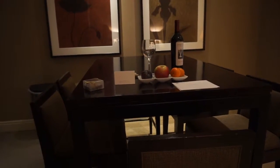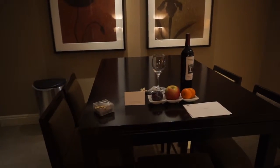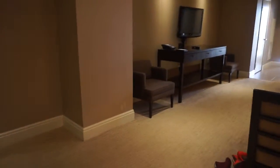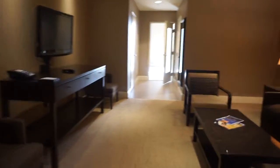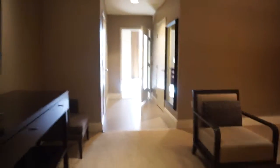And then they greeted me with some fruit and wine and chocolate, which is always appreciated. There's also a cheese plate in the fridge, which was super nice of them. I'll show that clip here of what that looks like. And then here's a little sitting area, and then the back to the bedroom where we came from.